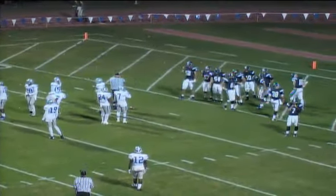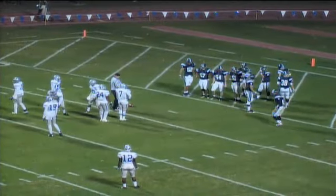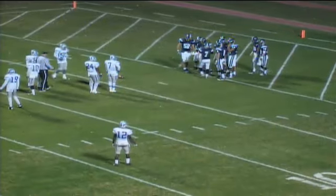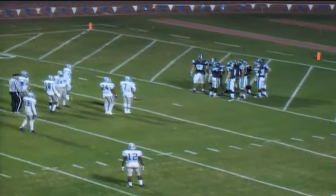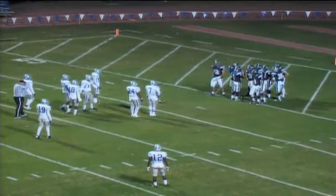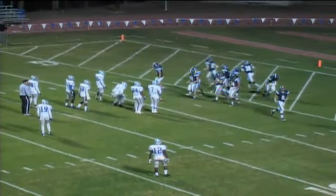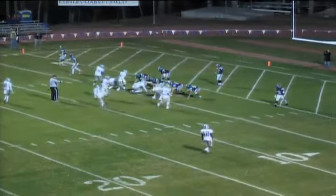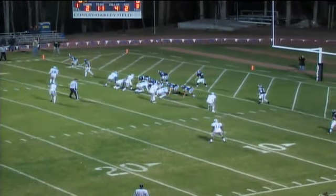Boy, that'll be a costly one here. And again, you look at football games and you look for turning points, and that could certainly be a big one. But the second time now that Manchester has driven deep into Lovett territory and come away with nothing. Under 3 minutes left now.